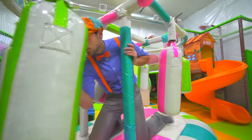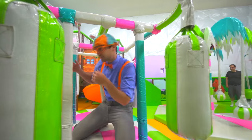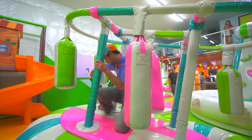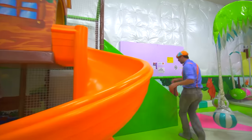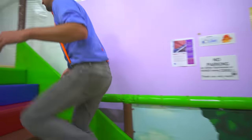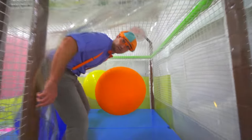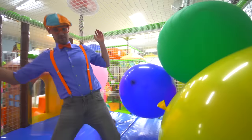These are green and white. And these ones over here are pink and white. Oh, look up here. Whoa. Come on. There's floating balloons up here. Wow, this room has giant, colorful floating balloons. Whoa, look at them.